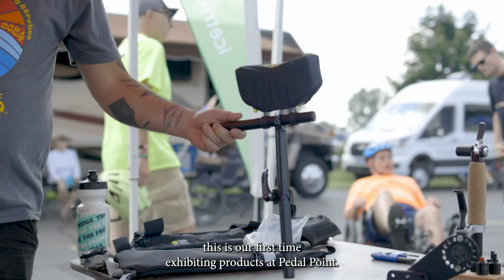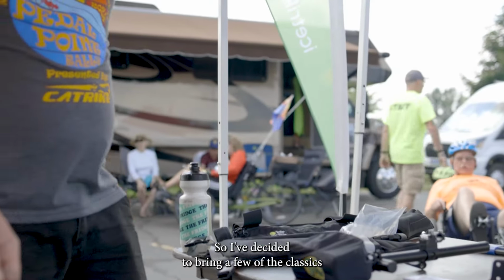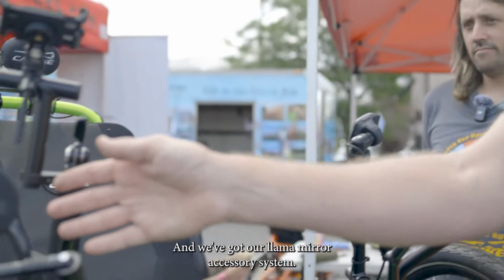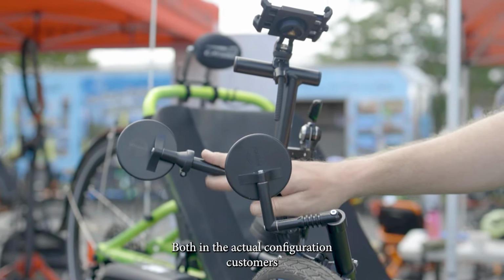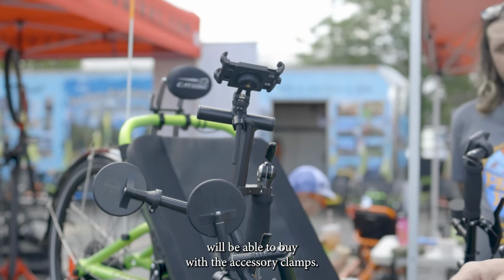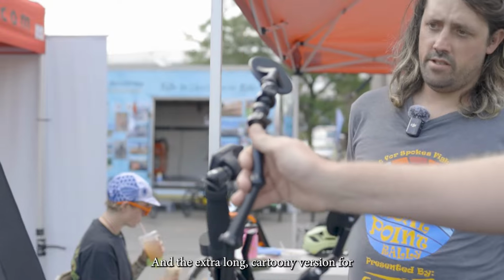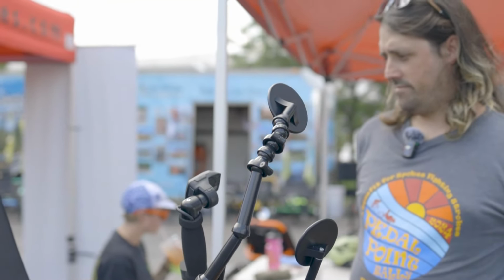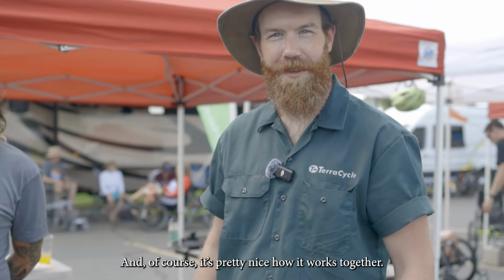This is our first time exhibiting products like this at Pedal Point, so I decided to bring a few of the classes. And we've got our llama mirror and accessory system bolted on here, both in the actual configuration customers would be able to buy with the 7/8 accessory clamp and the extra long cartoony version for people to play with. So we've got to check the system out. And of course, the trike tank works.